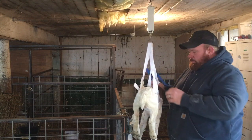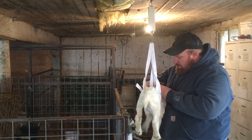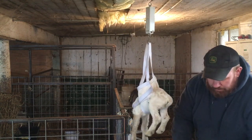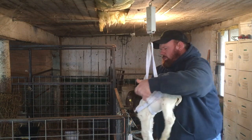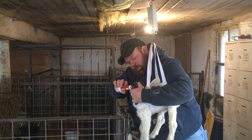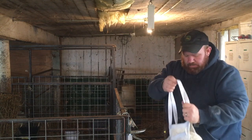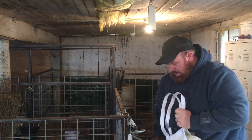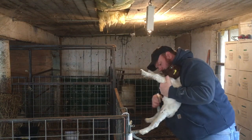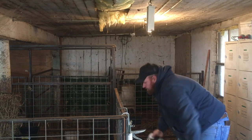Okay, so I got the tag ready. Girl, left ear. So I'm going to hold the ear up. No veins in the middle. Give it a little squeeze. And there she is. Hold her and give her her selenium. Let her lick it off. And it's nice to have these hay bales sitting here so I can set them on there, kind of support them as I take them out of the sling. I'll spray the navel, and she's ready to go.